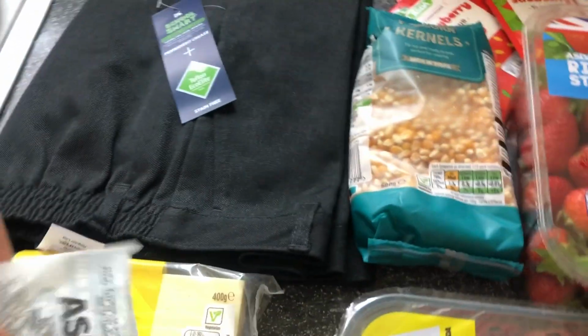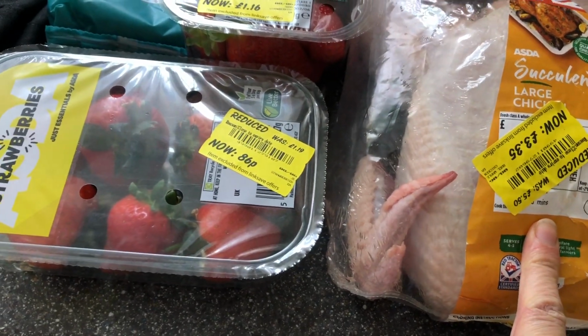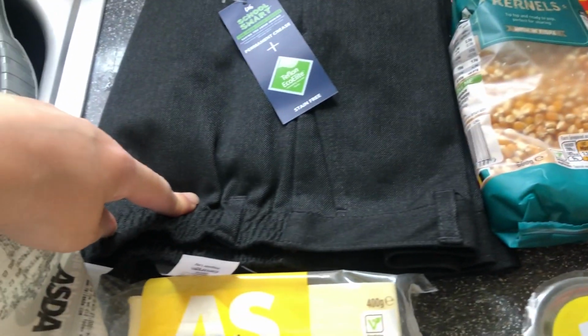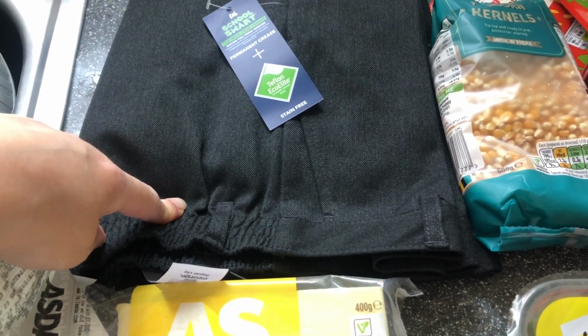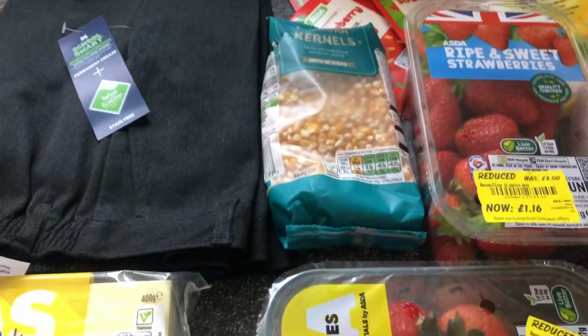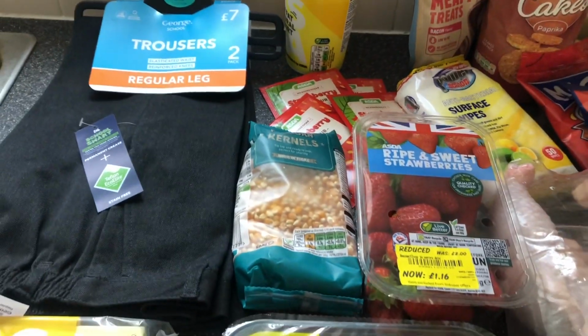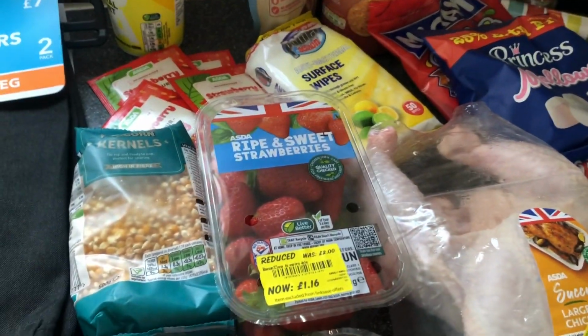So all of this here, just this section in Asda, cost me £19.33. But I did buy the chicken, which is £3.35, and the trousers, which was £7. So that's £10.35 just for those. I don't think that is too bad a shop, to be honest. So that was my Asda shop. And then we moved on to Home Bargains.